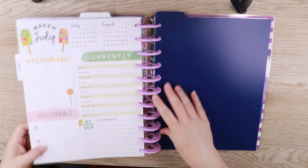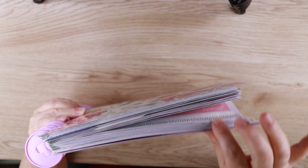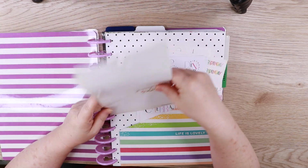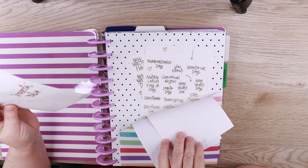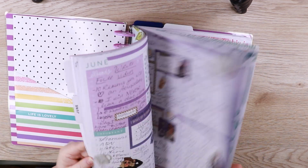Now that this is all decorated, which we're going to flip through in just one second, you can really see how thick it got with all the stickers on there. So I am glad I went to those expander discs. And here we have my little 4th of July holiday section, stickers. And I like those at the front so that I have them when I need them.